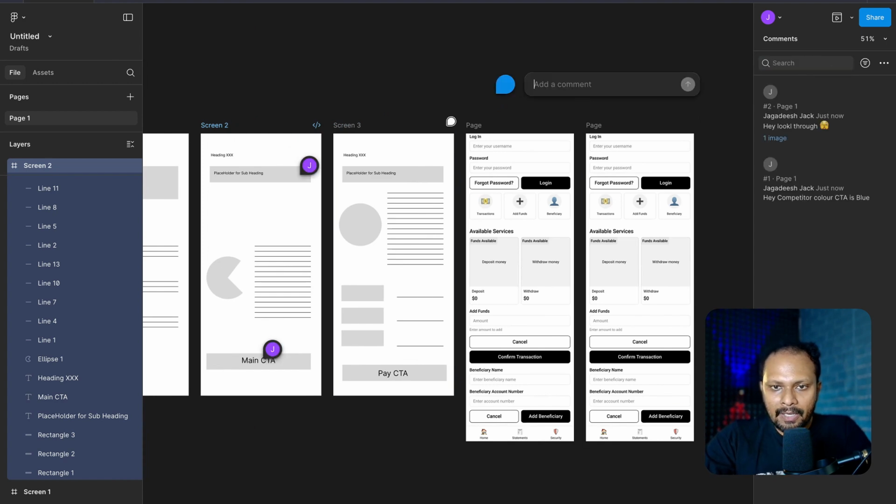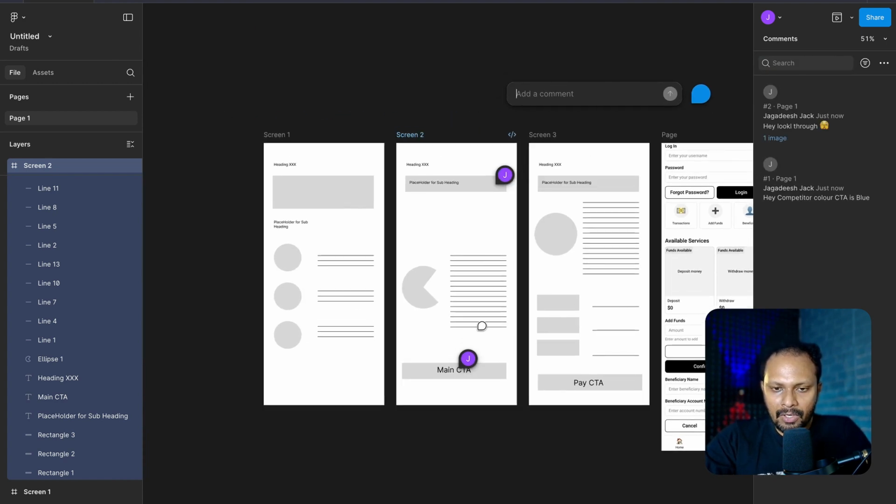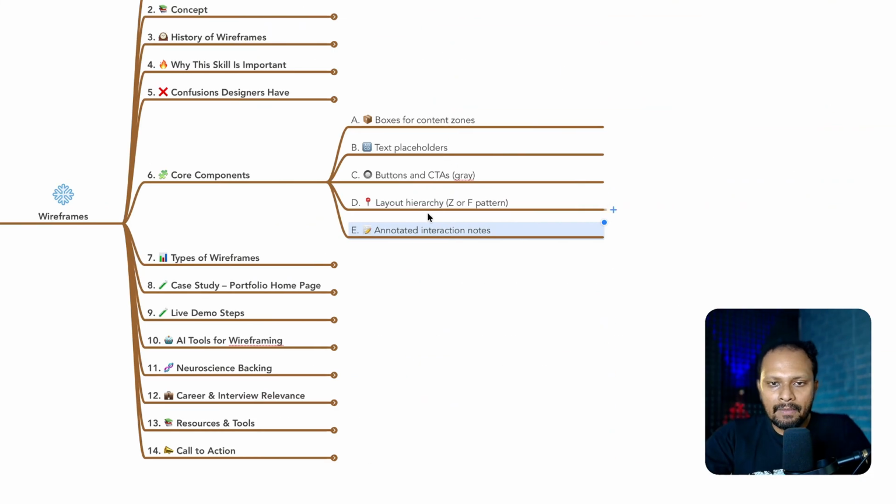So now, can you see here? Each and every place, if you're collaborating with your team, they'll also come to know the annotations you created, right? So this is exactly called a wireframe.